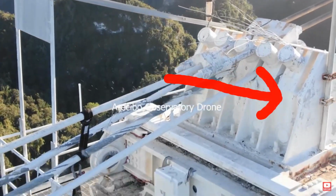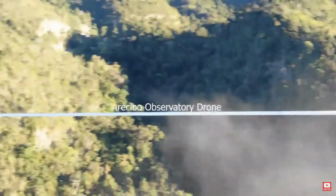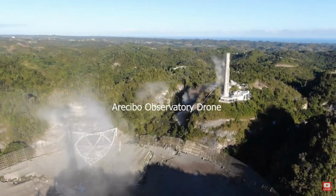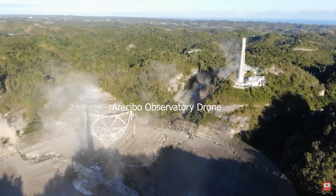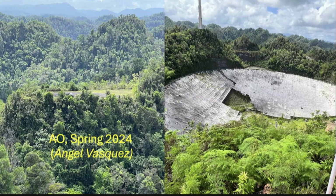You notice there should be a cable right here. This is the cable that failed, the main suspension cable that failed. So that was the end of the Arecibo telescope. And in the spring, Angel Vasquez, my friend, went up to the observatory and took a couple of pictures. This is what it looked like in the spring of this year.